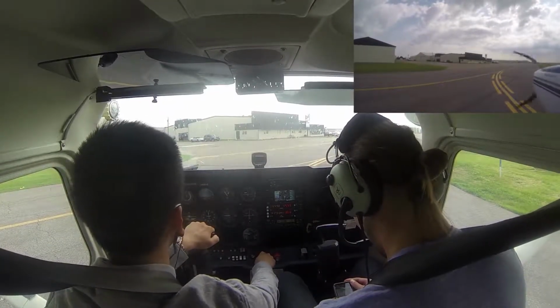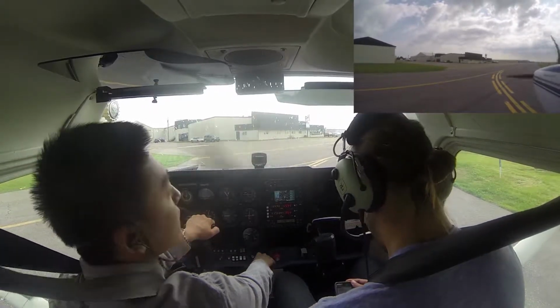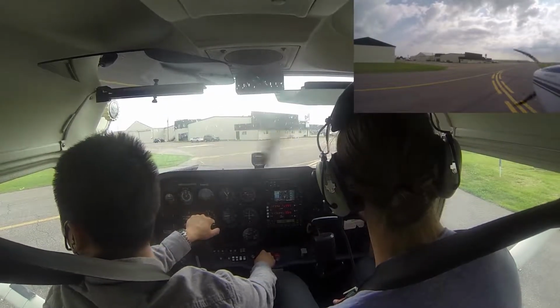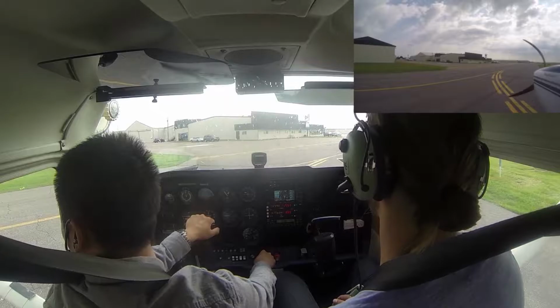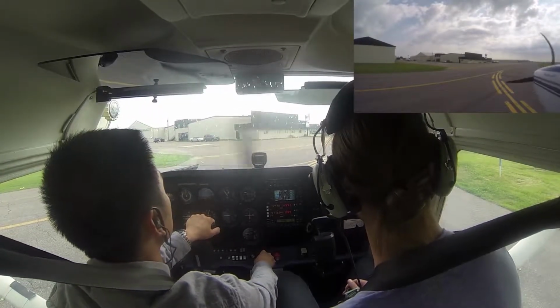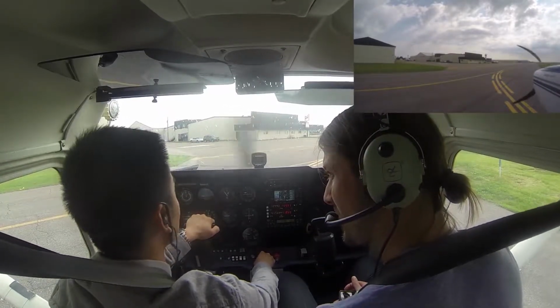Flanker ground, Cessna 601 Delta, holding short of Alpha 1, Alpha Golf, ready to taxi to in-flight. Cessna 601 Delta, flanker ground, taxi east on Alpha, hold short of runway 18. East on Alpha, hold short 1801 Delta.